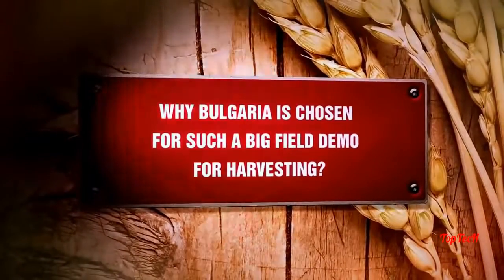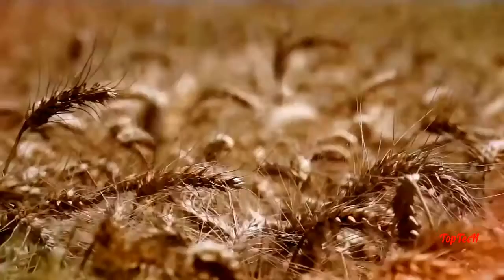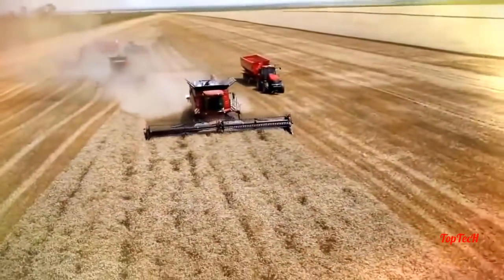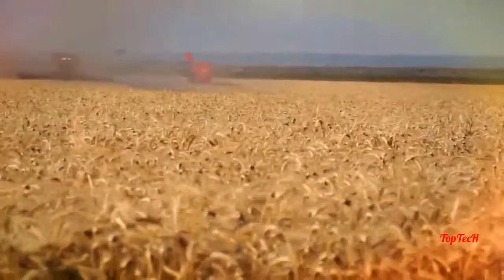Why is Bulgaria chosen for such a big field demo for harvesting? There was absolutely no attempt of such a record done in Eastern Europe or in Bulgaria, and we want to put the country on the map because the farming conditions here are close to perfection. We are sitting here in a crop which should probably be about 10 tons per hectare of wheat. You can't find that kind of crop in too many places, and that was one of the reasons.